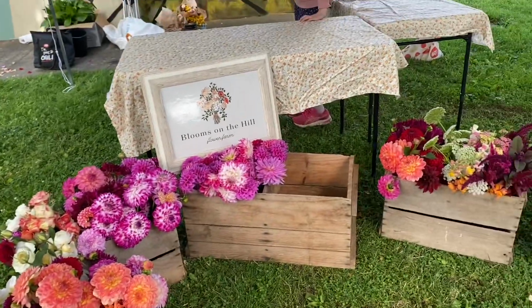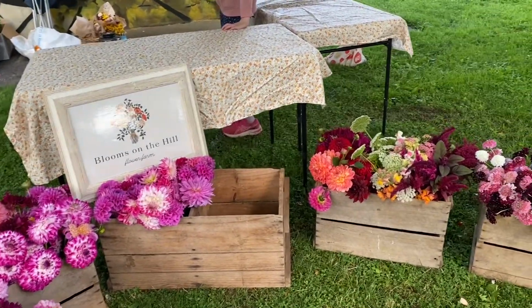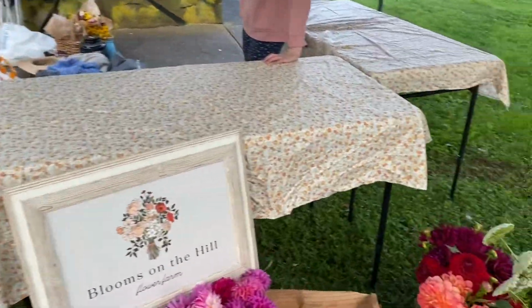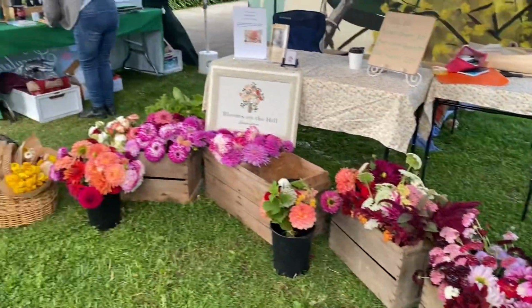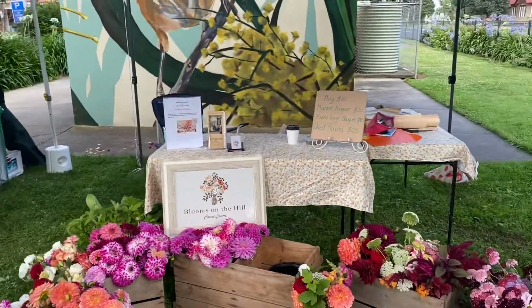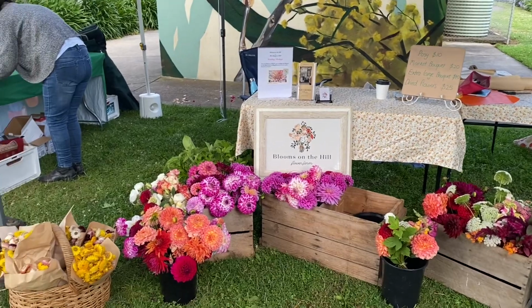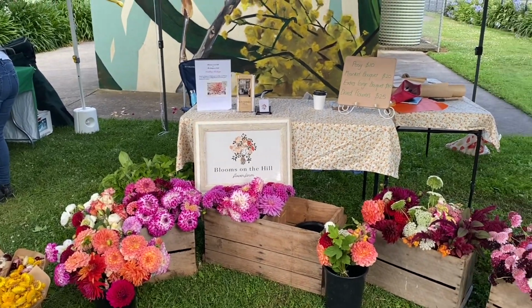All right, getting there. Oh, tablecloth is sideways. Just put the flowers up and then we can put the rest of the stuff on the tables. Okay, all set up now. I've got my sticky tape as usual. Luckily there was a supermarket nearby and I could buy some sticky tape.